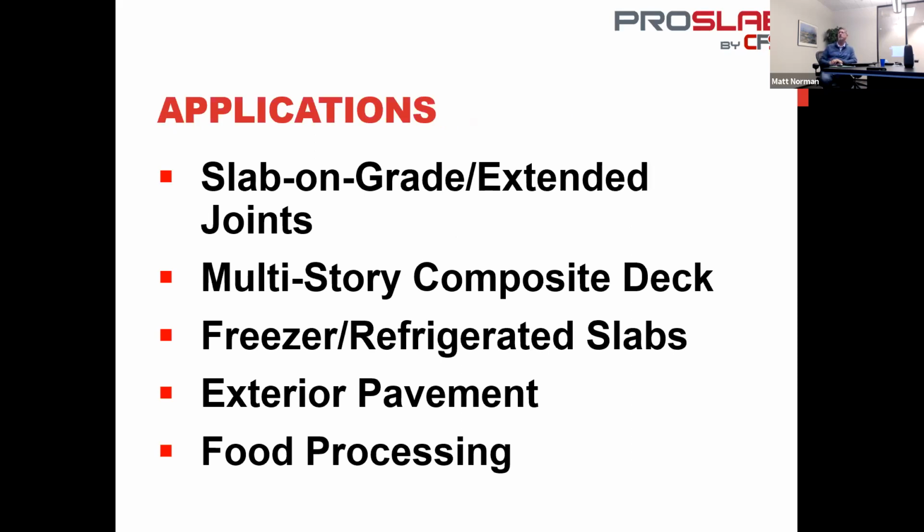Many of the applications that we get into these days are slab on grade applications, distribution warehouses, manufacturing facilities, exterior paving, dock areas, things like that. One of the areas that we've gotten very involved in is the area of extended joint floors. And CFS has successfully extended joints on large warehouse slabs up to 125 feet with no interior saw cuts and no interior cracks. Multi-story composite deck construction, freezer refrigerated storage.